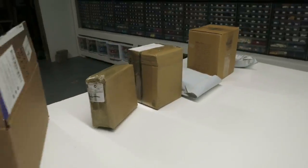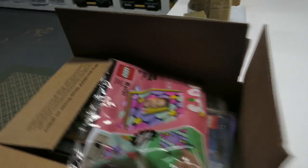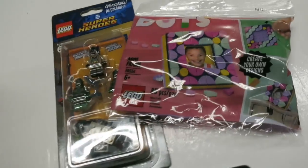And this is the mail that I got before I left. And then this one was on the porch today. It got delivered today. Or last night when we got home. Got one more of those. That for free.